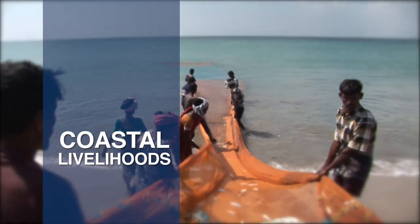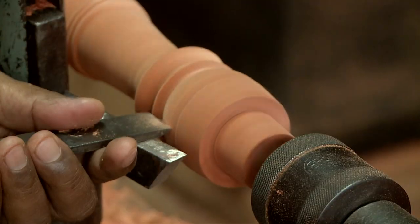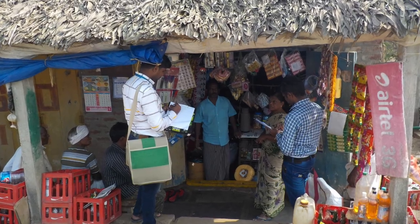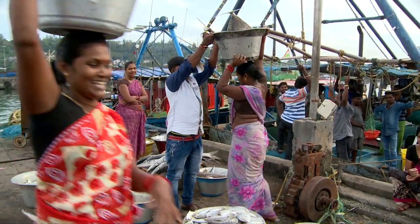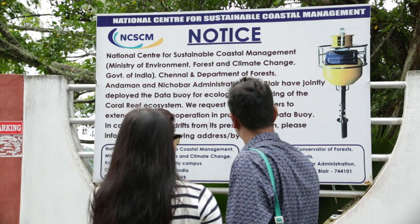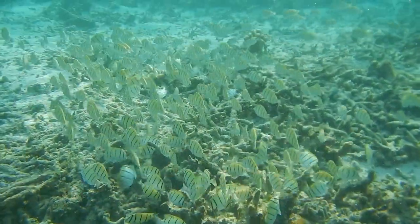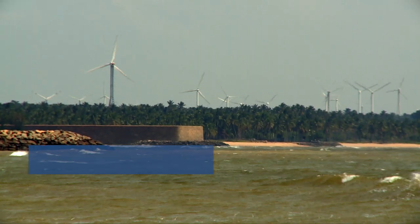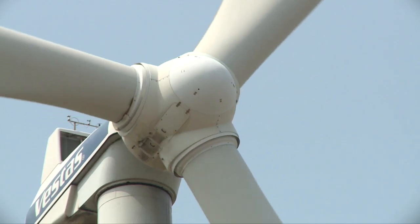Extensive research and monitoring is being carried out for mapping of fishing spaces, alternative livelihood, community schemes, and empowering women in fisheries. By a system of constant monitoring and research, NCSCM is looking at the potential of renewable marine living and non-living resources. Assessing offshore wind energy potential is a major outcome of these studies.